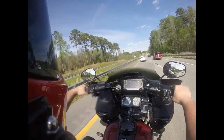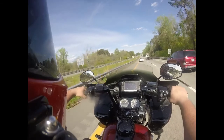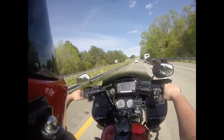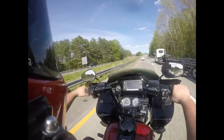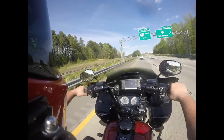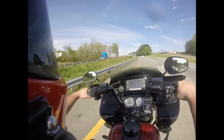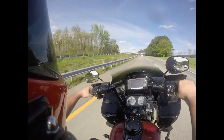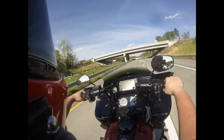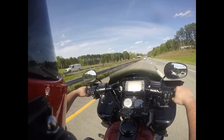So all in all, not bad. Still not a big fan of the big tour pack on the back unless the wife's riding. It's not mine anyways. It's a friend of mine. I'll be giving it back to him this weekend. So this might be, well, I guess the second to last ride with it. When I go meet up with him, I'll just have it on there, and we'll take it off once I meet up with him and give it back. I definitely appreciate borrowing it, but I can't keep this thing on here.